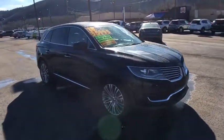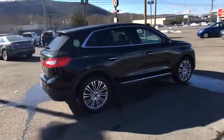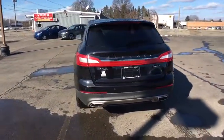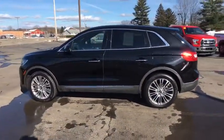2018 Lincoln MKX. The Lincoln MKX offers performance and a distinctly powerful ride that's ahead of the curve. Boasting excellent launch and acceleration with a powerful engine that delivers plenty of horsepower, the Lincoln MKX is truly empowered for action. This vehicle has less than 25,000 miles.